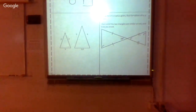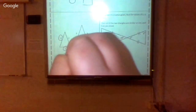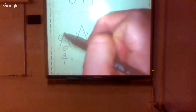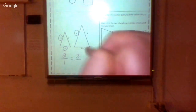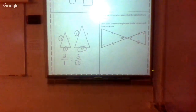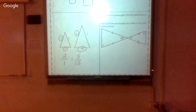We can prove that two triangles are similar by creating ratios. This triangle has a ratio of 2 to 1. For this other triangle, notice where I pulled the 2 from. I pulled it from the side of the triangle, so I need to pull the number from the side first. This one has a ratio of 3 to 1.5. I went side, bottom, so for this second fraction I have to do side, bottom. This is a proportion when there are two fractions and an equal sign in between.